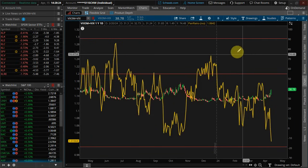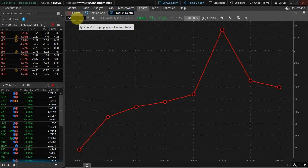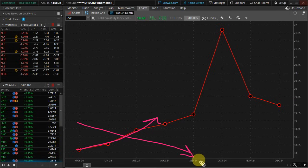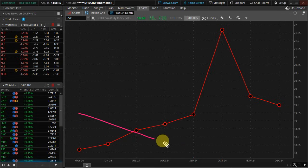Let's go to our fourth criteria. This is kind of a proxy for this next one. We're going to look at the VX futures. What we're going to look at here is the structure. Are we rising or are we falling? Are we rising being a normal or a contango market? Or are prices falling, in which case it's a backwardation market? Notice that prices are rising as we move from one contract to the next.